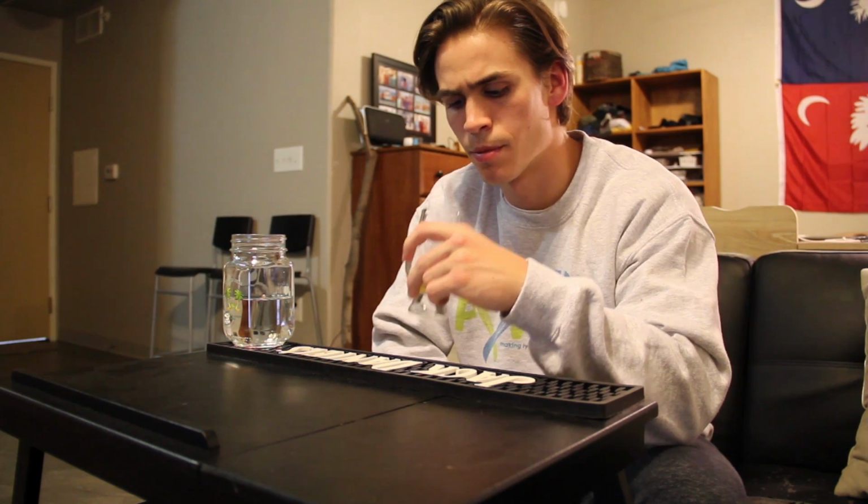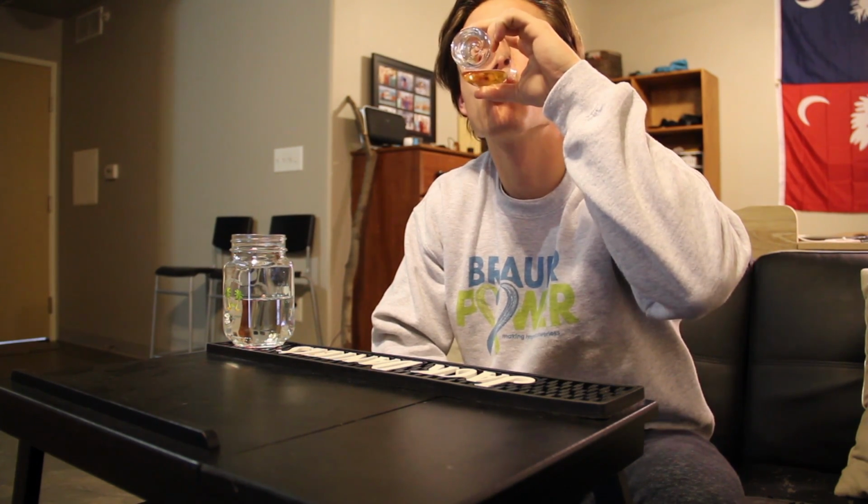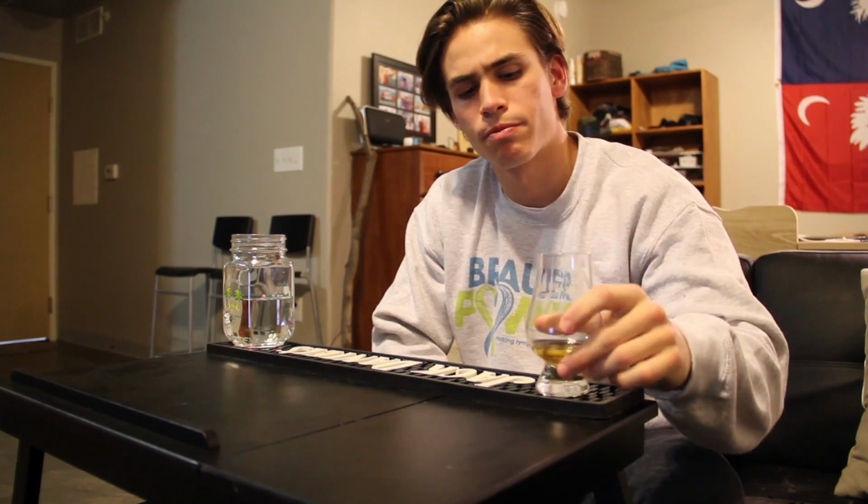woody, peaty type of taste to it, but it was very good. The finish was a little much, so I might consider adding some water with this whiskey, but overall, a great whiskey. So for our second whiskey today, we will be using a bourbon.